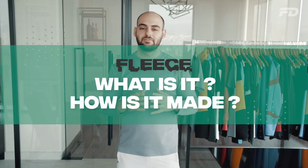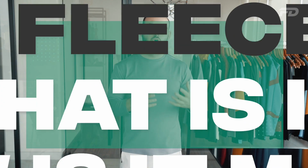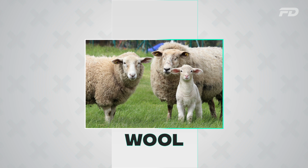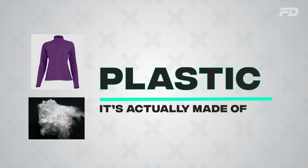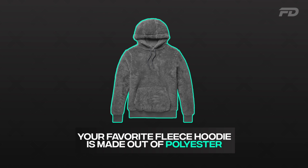Contrary to popular belief, the fleece that we know and love is not based on wool, which we get from sheep. It carries a lot of those physical characteristics, which is why we call it fleece, but chances are your favorite hoodie is not made out of 100% wool. It's made out of polyester, which is a plastic. So the fleece that we know is man-made. It's based on plastic at its core because plastic is what's used to make polyester.